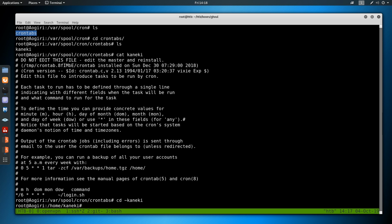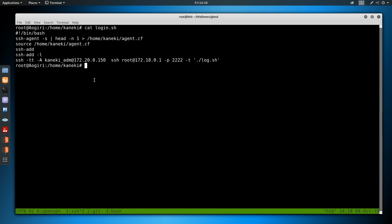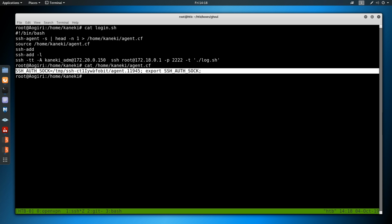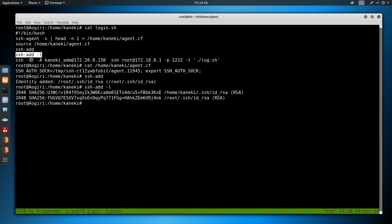So go into Kaneki, cat login.sh. Let's do this. So SSH agent looks like he's going to create one that is agent.cf. And then he's going to source it. So he sets this variable and then exports his thing. And then he's adding, let's see, it's ssh-add. Identity added, and then ssh-add -l is probably going to list. Okay. And then ssh -tt, this is going to create a pseudo terminal, so it works in scripts. -A, this is going to be for forwarding SSH agents.